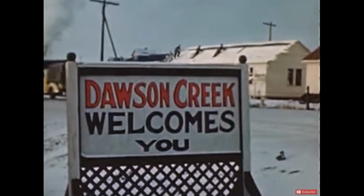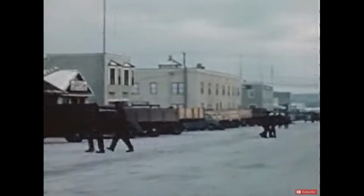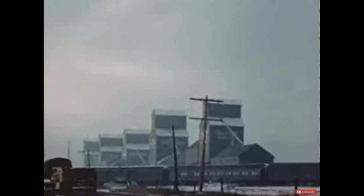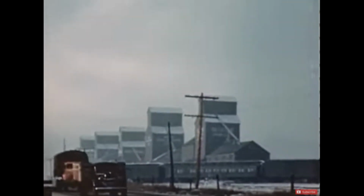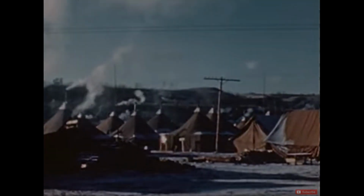The frontier town of Dawson Creek saw the arrival of the 1st Army Engineer Troops in March 1942. Here they set up a camp.